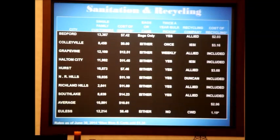If I go to the next slide, sanitation and recycle are obviously on the water bill, so we compare those to other cities as well. You can see our current rate is $8.48 for sanitation, and $1.19 for recycle. That is very, very competitive with all the other cities, with Bedford and Hurst being slightly lower on sanitation, they're higher on recycle, and all the other cities are significantly higher.